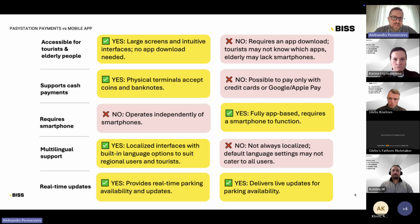The fourth point is multilingual support. The modern pay stations have localization built in. So there are various language options to suit regional users and tourists, whereas apps are primarily focused on the local audience, and therefore they're not always localized. Even if you have traveled, for example, I traveled to Poland and Germany and found out what application should be used within that specific city, I went to the app store, I downloaded the app. So I've already taken a lot of actions to make it happen. I had to authorize, I had to sign up.